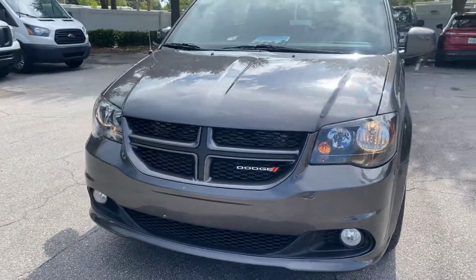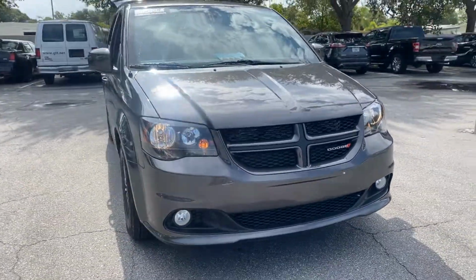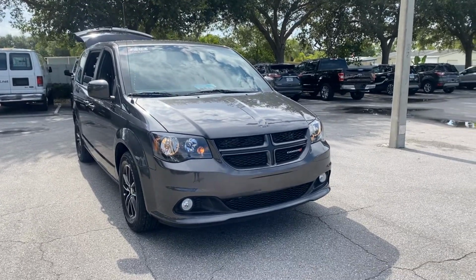Like all pre-owned vehicles at AutoNation Ford St. Pete, it has a 5-day, 250-mile money-back guarantee.